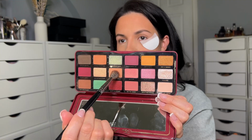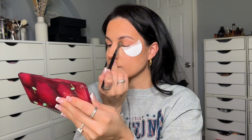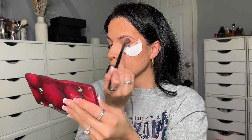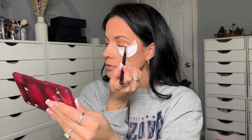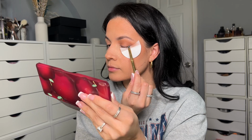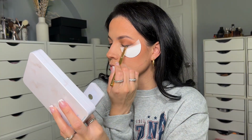I finally bought those things for the eyes to do my eyeshadow, but I'm using the Too Faced Appley in Love palette. I cannot put it down. Now my daughter's obsessed with it too because she loves the maroon in it. But it's so freaking good. I love the way that it just blends beautifully. You can just come up with so many looks with this eyeshadow palette.